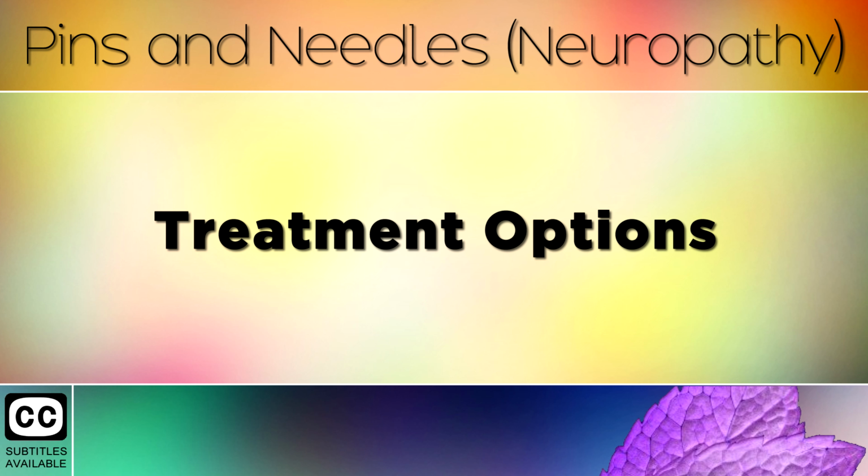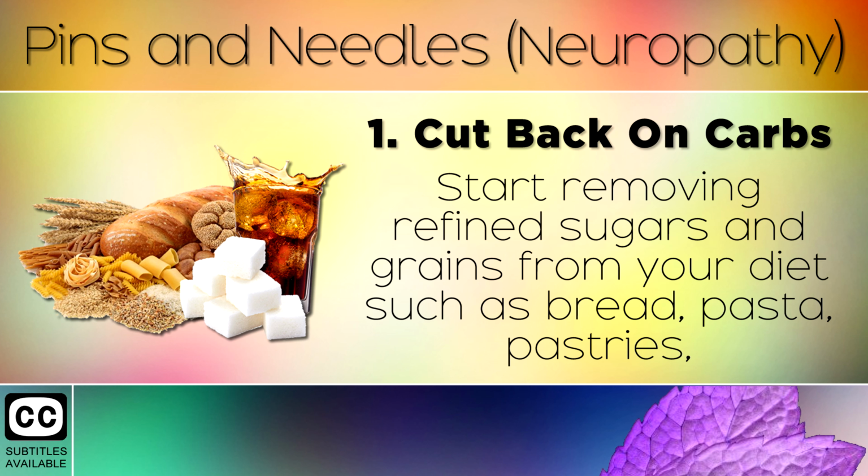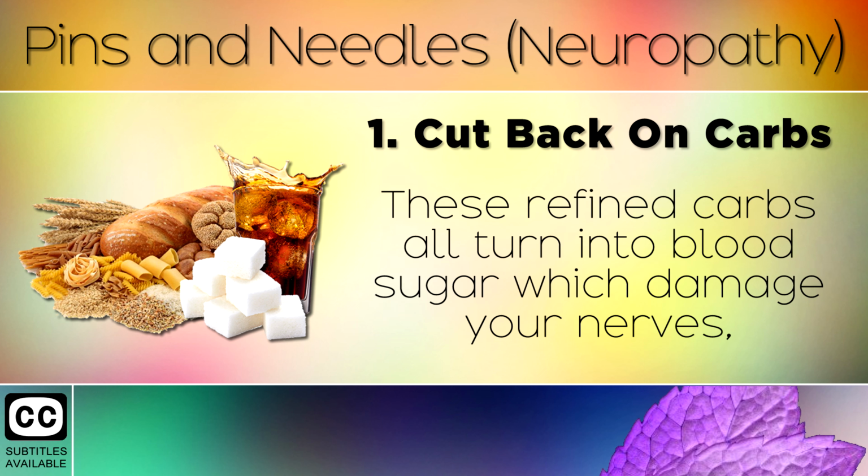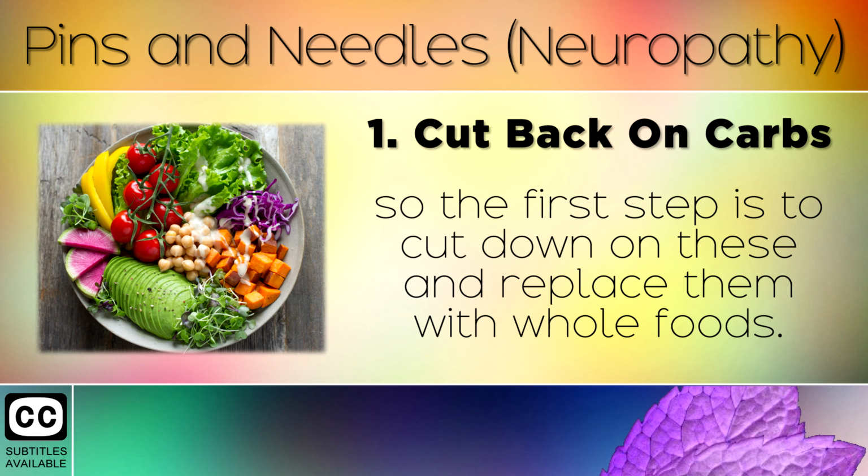Treatment options. Remedy 1. Cut back on carbs. Start removing refined sugars and grains from your diet, like bread, pasta, pastries, cakes, cereals, sweets, biscuits, soda drinks and fruit juices. These refined carbs all turn into blood sugar, which damages your nerves, so the first step is to cut down on these and replace them with whole foods.